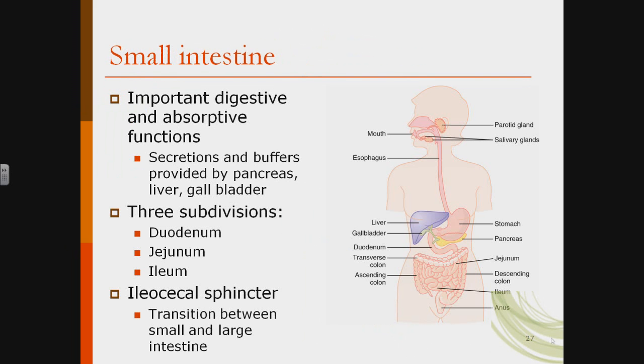Now we're moving to the small intestine. This is the most important digestive and absorptive organ of your GI tract. There are many secretions and buffers that are provided by the small intestine itself, but also by the pancreas and the liver, through the gallbladder, and I'll talk about all those secretions and buffers.